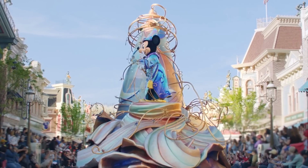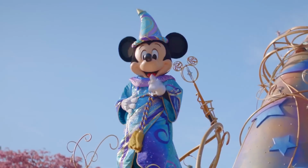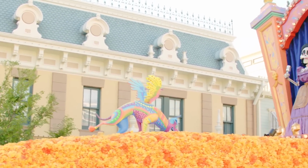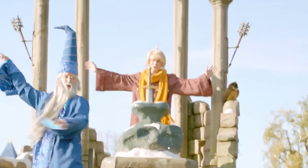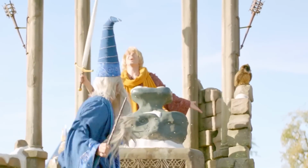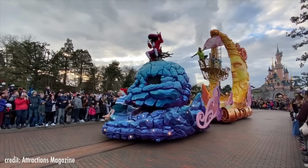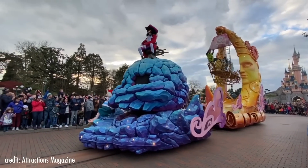Disney parades are full of great details. In each parade, we can see great costumes, fantastic floats, and awesome characters. They've got catchy music and fun choreographies, and of course, great animatronics. The Disney Stars on Parade at Disneyland Paris is no different.